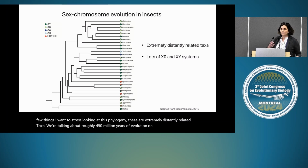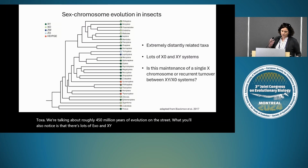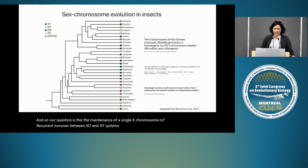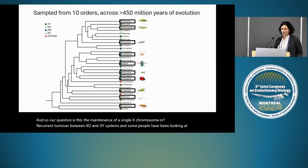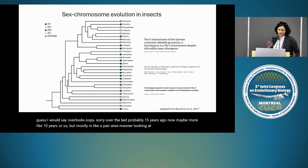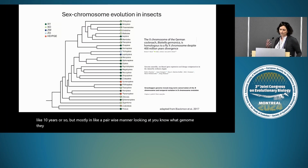What you'll also notice is that there's lots of XO and XY systems. And so our question was, is this the maintenance of a single X chromosome or recurrent turnover between XO and XY systems? And some people have been looking at this over the last probably 10 years or so, but mostly in a pairwise manner, looking at what genome they sequenced in their organism and comparing it to what we know about dipterans.